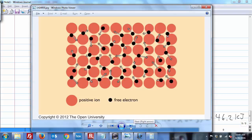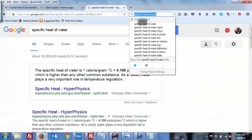Okay, so now this is kind of what's going on inside a solar panel, inside a copper wire. These are atoms. They could be copper atoms, they could be silicon atoms, they could be phosphorus atoms. You take a look at the periodic table, and let's just go back to the periodic table really quick.